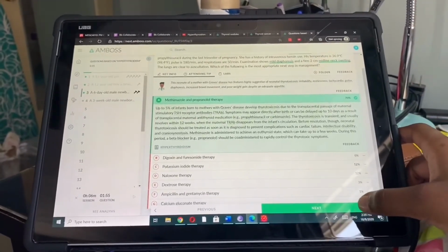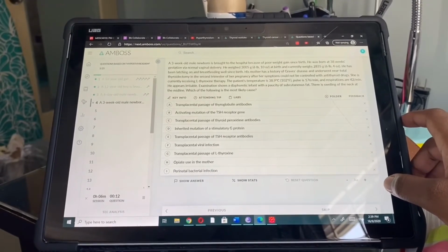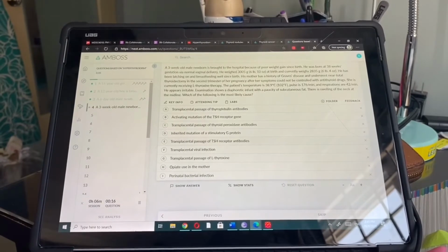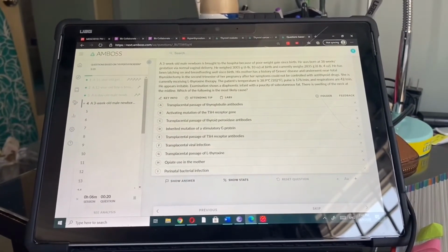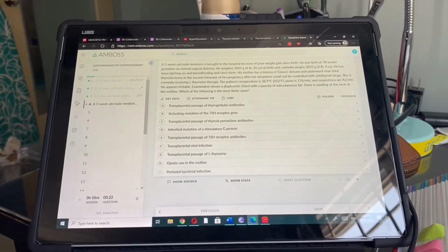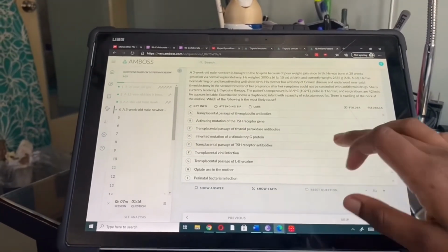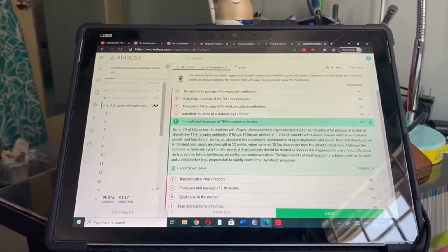So next question. I actually took a very long time to read this question. I mean, yes, it's kind of long, but I took a long time to read it. But let's see what happens, if I get this right or wrong. So let's see. Yes, goody, love that.